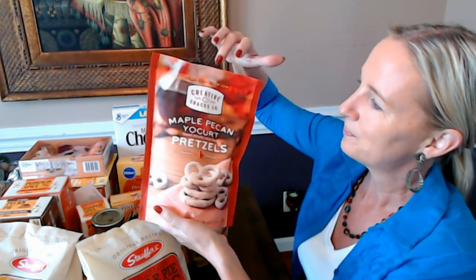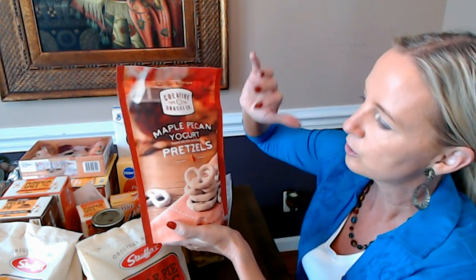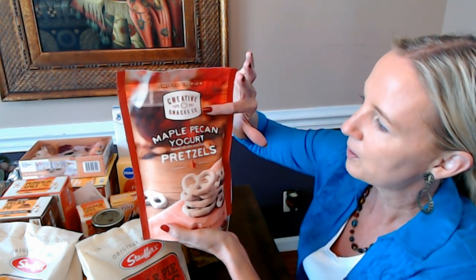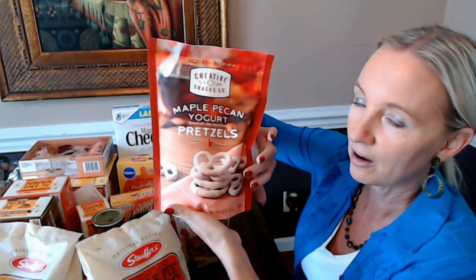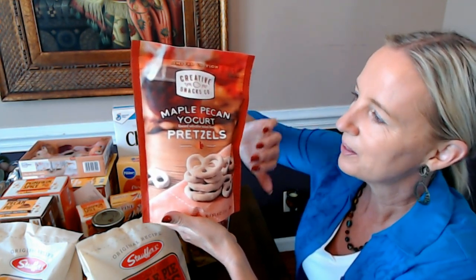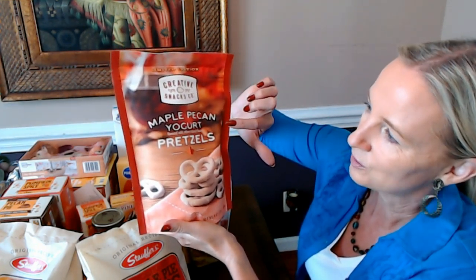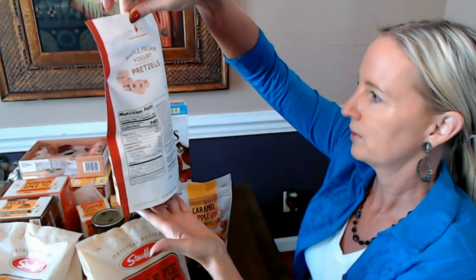But if you still haven't found a snack you like, maybe this will do it. Now, this is a limited edition, just like the others. It looks a little extra special. Creative Snacks Company. This is maple pecan yogurt covered pretzels. And I love yogurt pretzels. I don't even care what flavor they are. I think they're all yummy. But I've never tried a maple pecan yogurt pretzel. And it says it's also flavored with other natural flavors too.